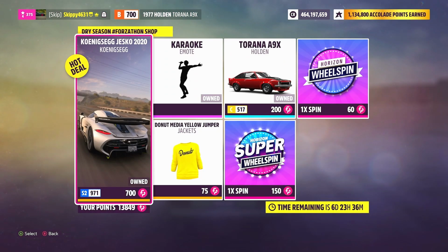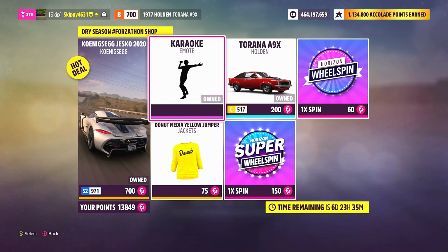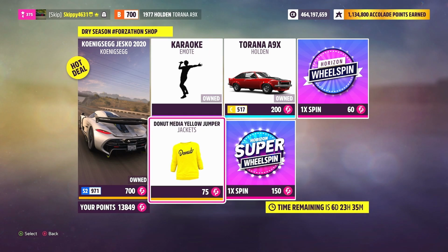So the first card for grabs in this week's shop, the 2020 Koenigsegg Jesko, 700 Forza points or 2.8 million credits at the auto show. Second card for grabs, this week's Forzathon vehicle, the Holden Torana A9X, 130,000 credits at the auto show or 200 Forzathon points. Vanity items, karaoke emote and the Donut Media yellow jumper. 75 Forza points for each of these.